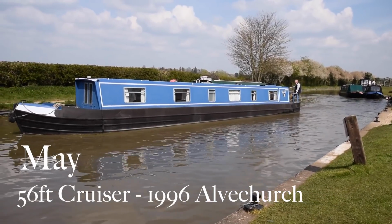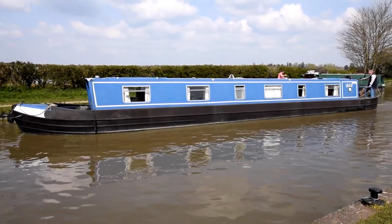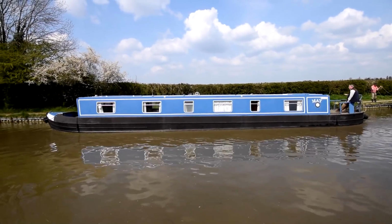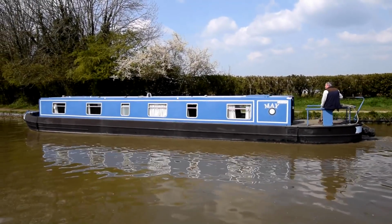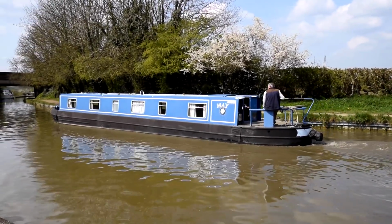This is May. She's a lovely 56-foot cruiser stern narrowboat built in 1996 by Alvechurch. She's in nice condition for her age. The paintwork's reasonable. She was last blacked in October 2019. She's an uncomplicated boat, and at 56 foot she's got an awful lot of room. There are 5 berths in her.